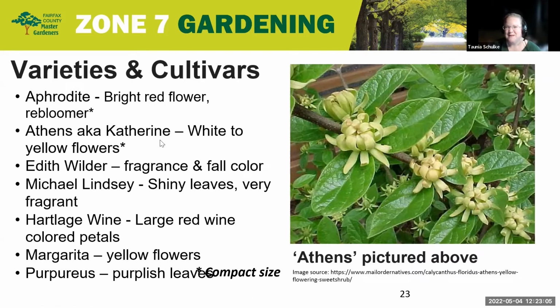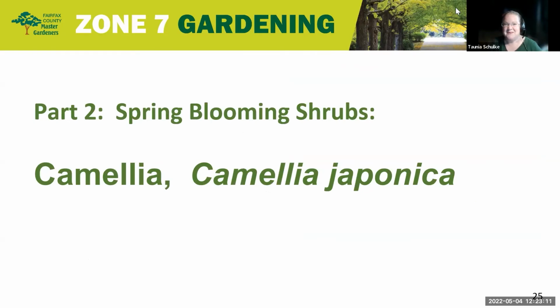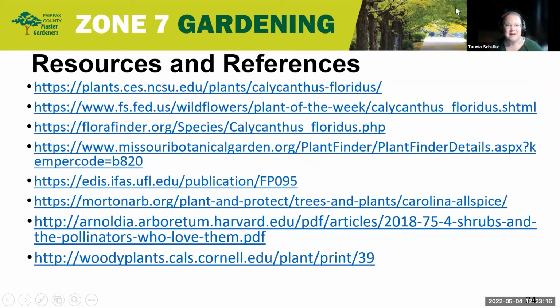And so there you go. I'm sure that you're going to want to go get one of these immediately because who doesn't want one? And so, big old line of resources. If you go to any native garden center, you should be able to find these. They're pretty popular. I've even seen them in a lot of the catalogs that have come out so far this spring. So good luck and grab you a Calycanthus.